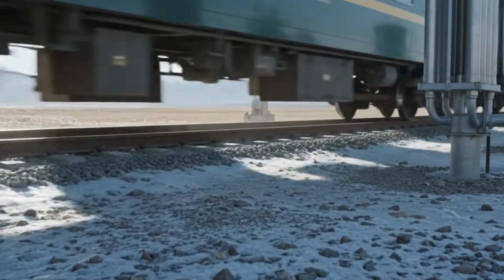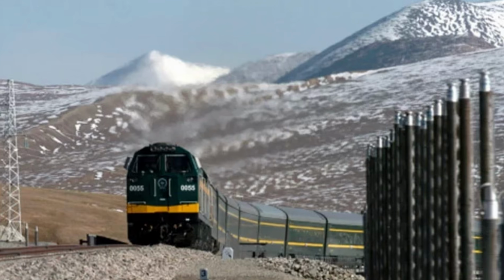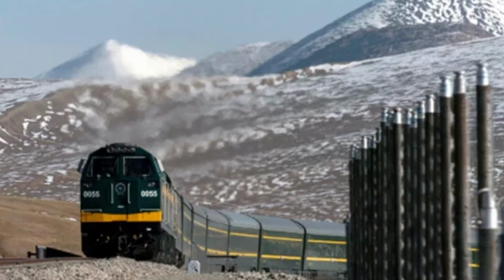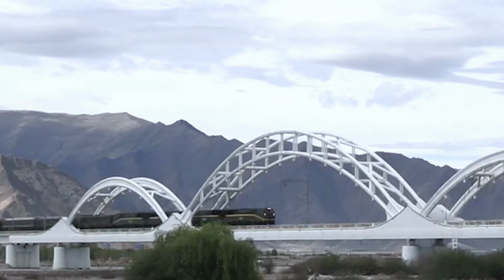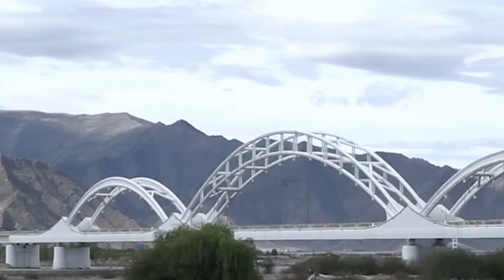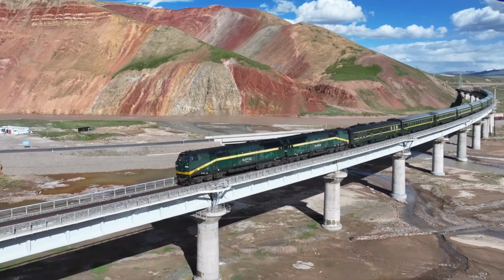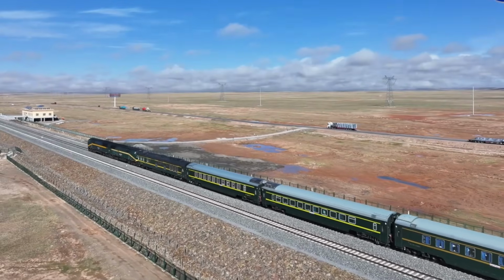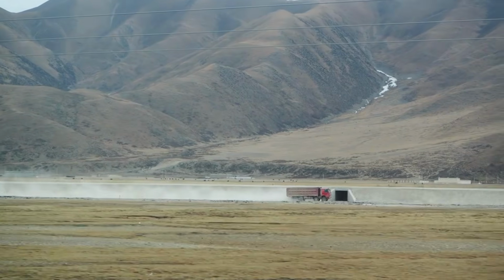The ground temperature beneath the embankment is monitored continuously. A warming trend in those readings is not a maintenance concern. It is a structural emergency. Where thermosiphons were not sufficient, the engineers built bridges. There are 675 bridges on the Qinghai-Tibet Railway. Not because the terrain required them for crossing rivers, but because a bridge deck sits above the permafrost rather than on it, allowing air to circulate beneath and preventing the thermal disturbance that an embankment would cause.